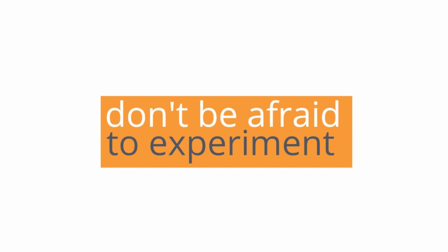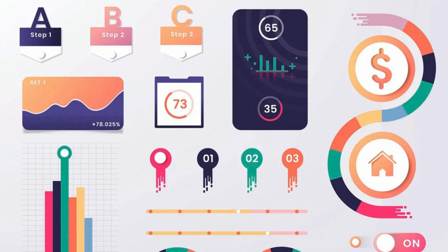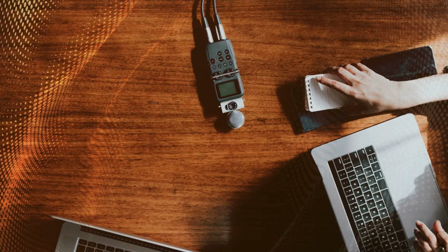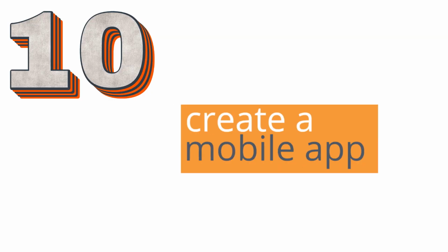Now, every website is unique, so the format that works for one may not work for another. But don't be afraid to experiment with different formats to see which one works best for yours. Play around with different elements like infographics, videos, images, podcasts, and more. Plus, trying out a new kind of content might inspire you or open up your blog or website to an entirely new audience.